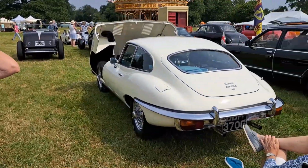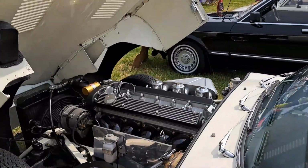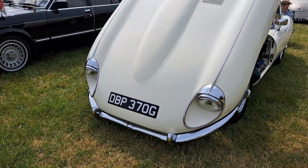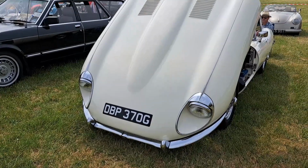1968 to 69 Jaguar E-Type 4.2 Series 2. It's getting warm now. You can tell that straight away by the rear lights, which are different. And also the front lights don't have the kind of glass cover on them, although the very late Series 1 ones also have it deleted.